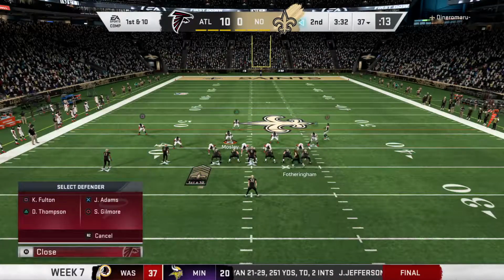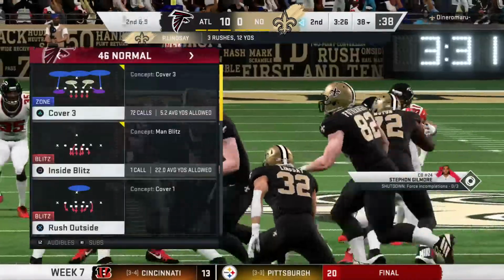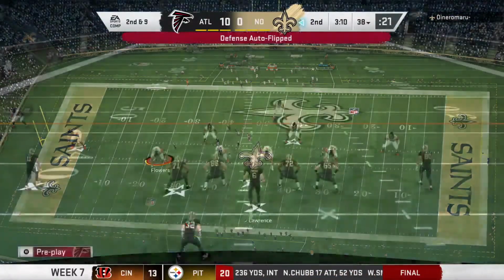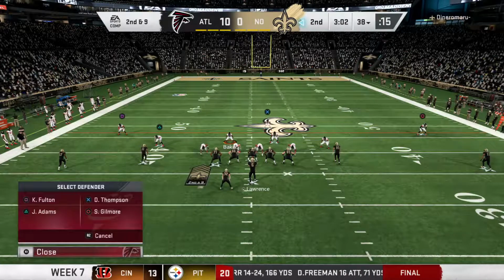On 1st and 10, it's Lindsey. And they will only muster a yard here to the 38. They tried a quick hitter inside, but that one was swallowed up because what they're hoping, those big defensive linemen will take the bait and move laterally and open up a crease that they can run through. Didn't happen on that play.